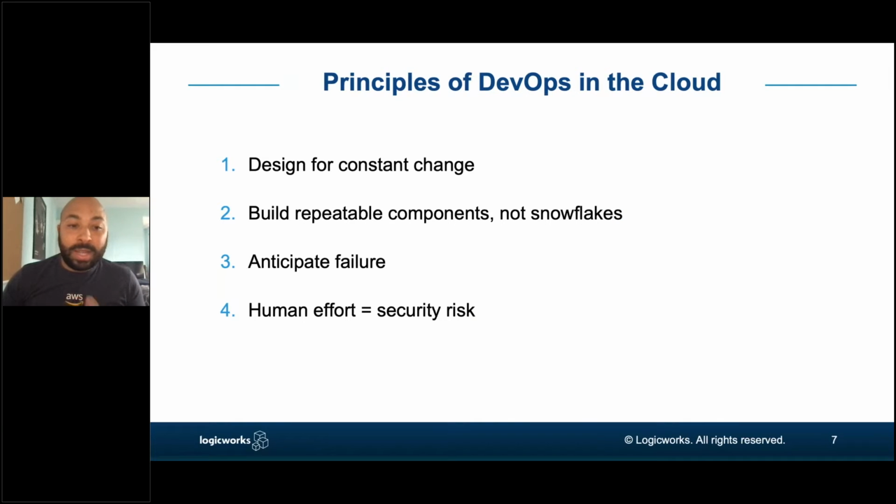There are four key principles for maintaining an automated DevOps pipeline in the cloud. One, you need to design for constant change. Again, this is a flexible and agile environment. We aren't looking to build static data centers in the cloud. I have a saying: if you're going to the cloud, then go to the cloud. Let's not just create a data center in the cloud. That's going to increase your costs. It's going to decrease your flexibility and limit your speed, your time to revenue.